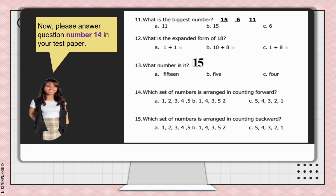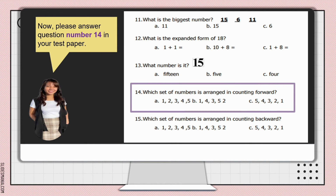Now please answer question number 14 in your test paper. Which set of numbers is the range in counting forward? Is it A, B, or C? Few more seconds for you to answer.